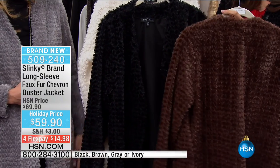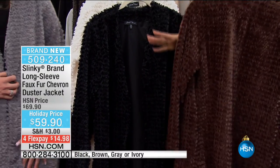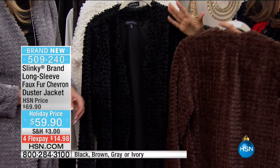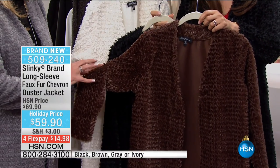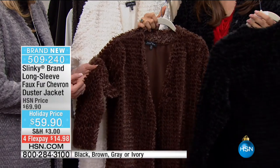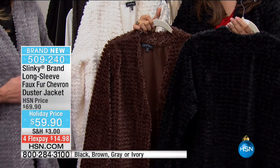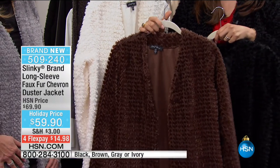I feel like maybe we were gonna do a couture capsule collection, and this would be the one time where we had jackets in the $200, $300 range. It looks like knit fur jacket because you've got this great chevron textured dimensional pattern. Isn't that gorgeous? 130 in the black. Wow. This is the brown.